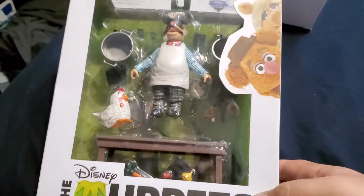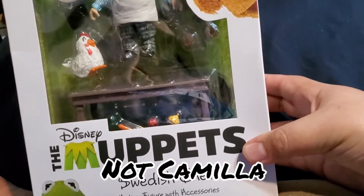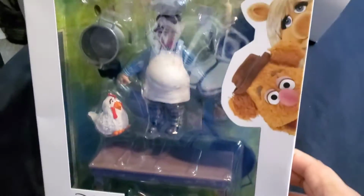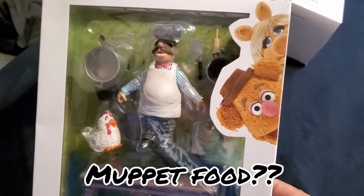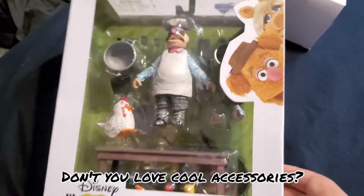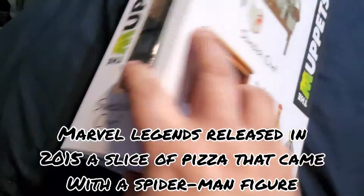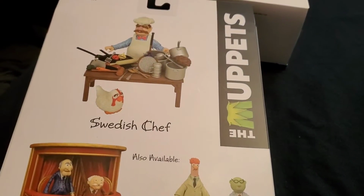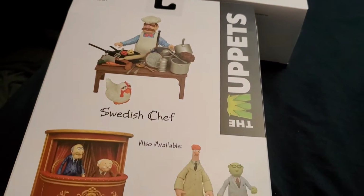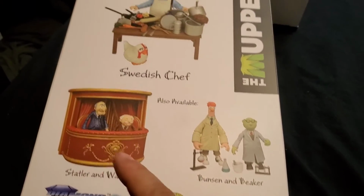So there's that one. Let's take a look here. We've got the Swedish Chef, and that's Camilla. Looks like he has some extra handsets that he comes with here. Some Muppet food. That's Camilla, I'm sure. And a bunch of other cooking accessories here. And a table. I don't know if that's a table that breaks or something, or if it's just a table. Wow. Look at all the stuff that comes with here. That is great. Statler and Waldorf come with their balcony, because that's what they're very well known for there.